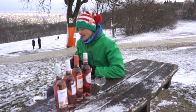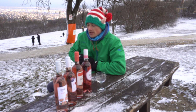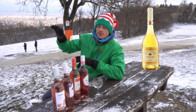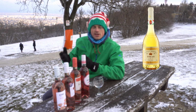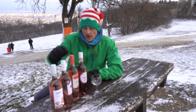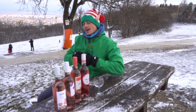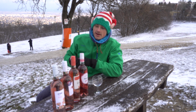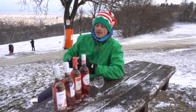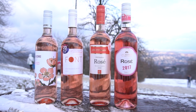The white wine, I don't consider it as a wine because my body cannot accept white wine, but we have really famous white wines as well, like from the Tokaj region, really good dessert wines. So now I would like to focus on the rosé wines. Rosé wines are harvested around September, and because the process is really quick and short, we have now wines from 2017, which is this year.